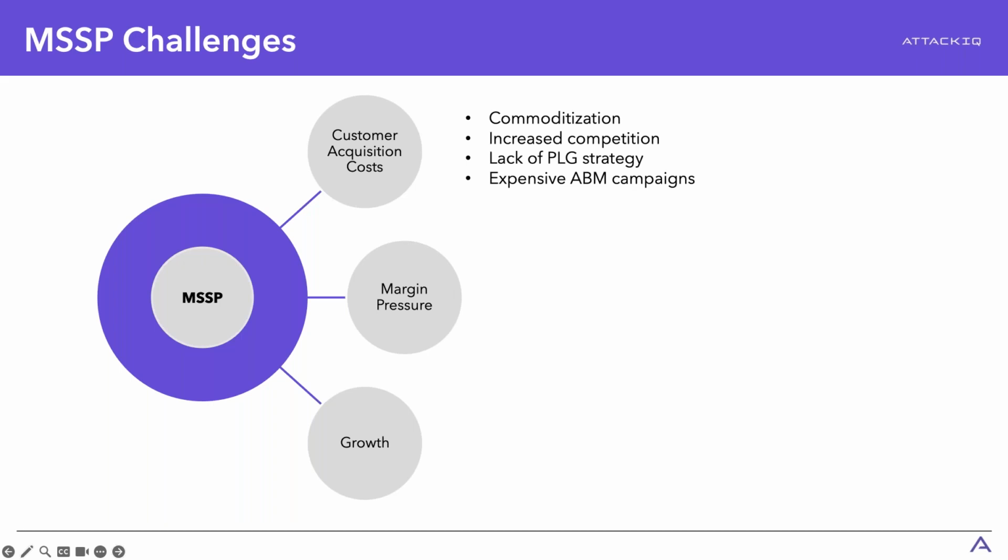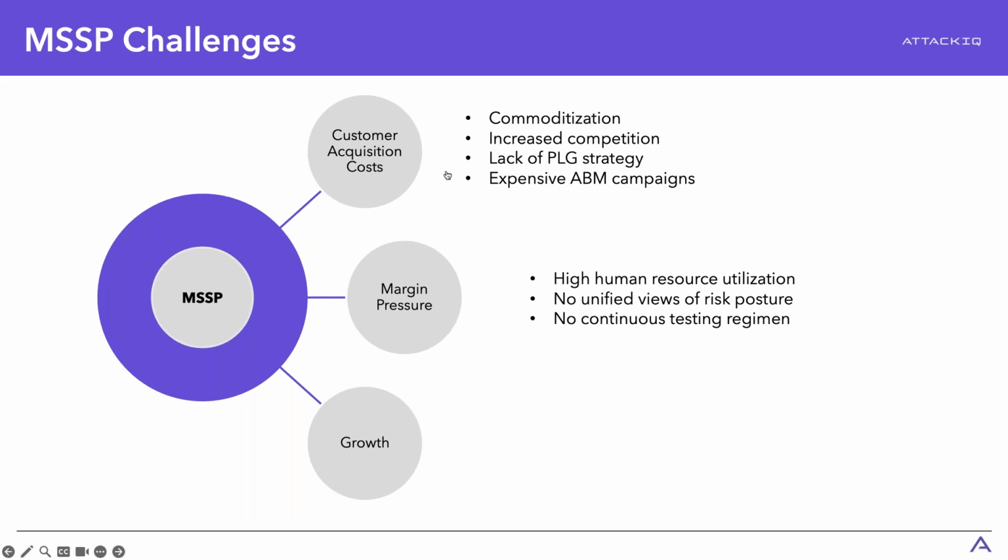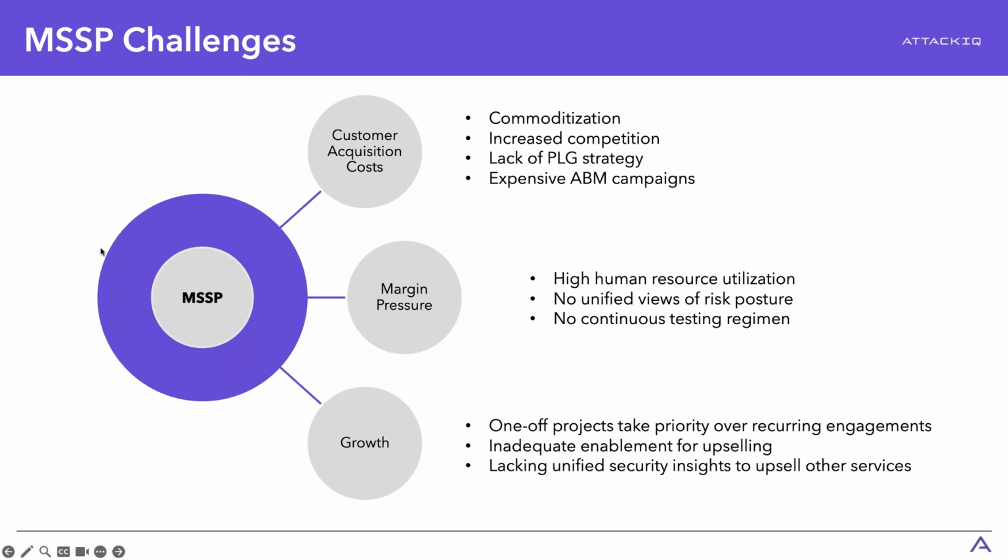The other major issue is the testing requires these red teams, or people. And so margin becomes a big pressure for partners, because it requires a lot of people, as well as the skills coverage, like I was talking about earlier. Most MSSPs are trying to drive that margin higher by having a more subscription model.